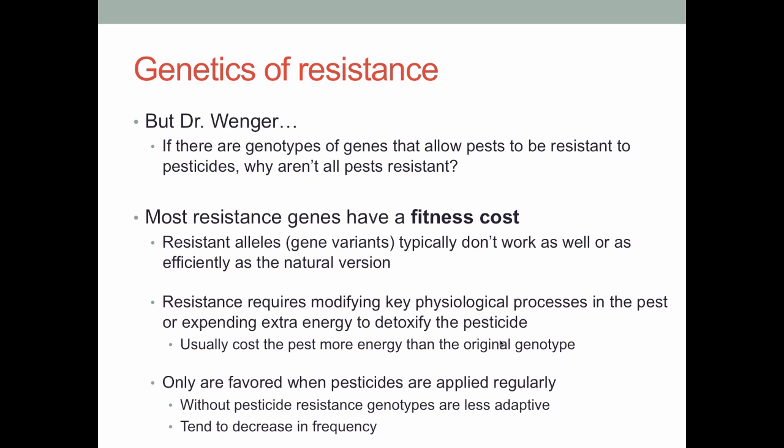And over time, without that pesticide resistance, we expect those resistant genotypes to be less adaptive and to decrease in frequency because they're going to mate less. They're going to survive less. They're going to produce fewer eggs when they do mate. And so overall, the general idea is that as long as you're applying a pesticide that favors a resistance gene, then you're basically reducing its fitness cost. You're actually giving it a fitness advantage. But as soon as you remove that pesticide, that cost becomes obvious and the frequency is going to decrease. And that's why natural populations that are not exposed to pesticides tend to have really low resistance frequencies.